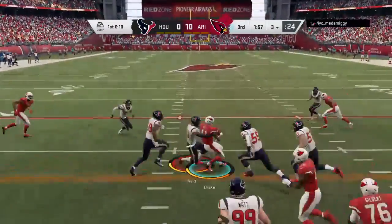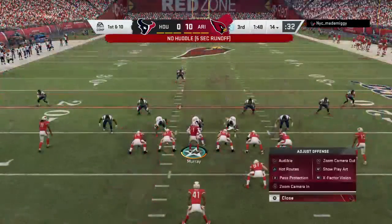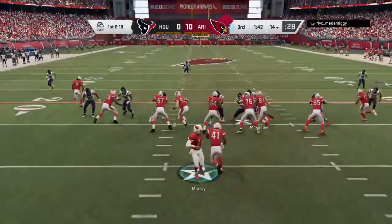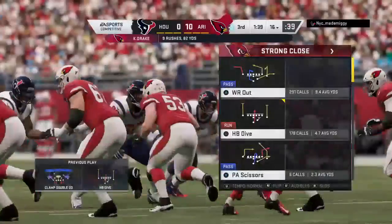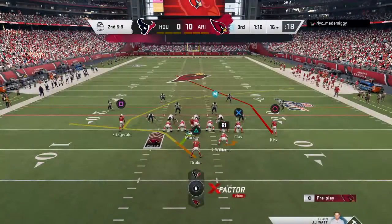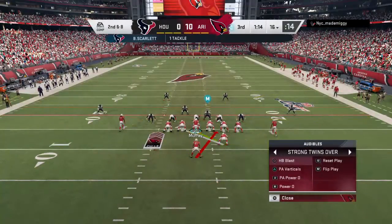Drake will start the drive on the ground, and he's able to get this up just shy of the 15. It's a gain of 11 and a Cardinal 1st down. So still backed up, but the situation not as dire now. 1st and 10 at the 14. And a very short pickup there across the 15 to the 16. A gain of 2. Brings up 2nd and 8 at the 16-yard line.